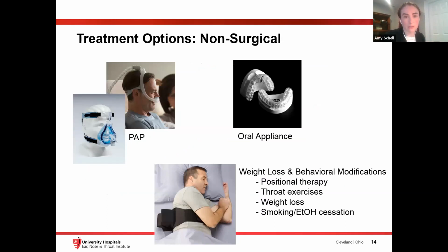So what are our anatomic non-surgical treatment options? This is review for everyone on the call. CPAP is our upper airway pneumatic splint. The oral appliance potentially can adjust the position of the lower jaw and all of the soft tissue structures that are attached to it. And then there are several other behavioral modifications that can help a lot. We know about half to two-thirds, three-quarters of sleep apnea can be positional. So positional therapy can help. Upper airway exercises may become more in vogue with Dr. DeWalden business. We know that patients who play instruments like the oboe or the didgeridoo do better with their sleep apnea, and so that's something to consider.